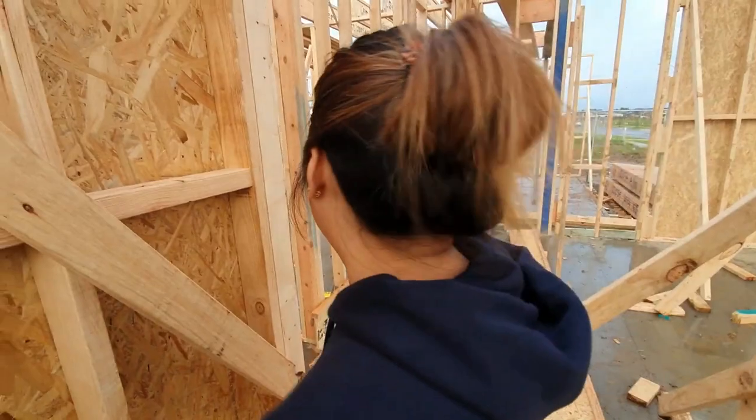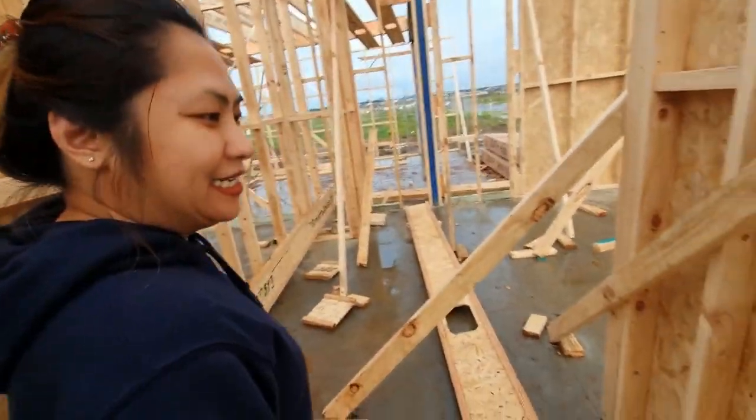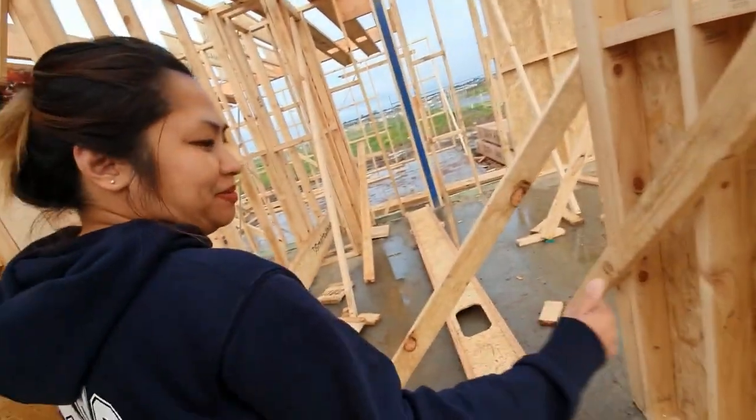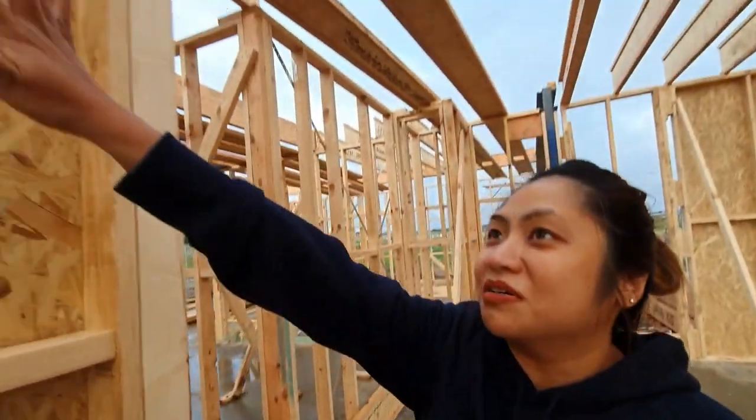Open. Come in. Oh, hello. Welcome to our home. Can you do a quick room tour? First, the ground floor. This is the ground floor. This is the hallway, the entryway, the main hallway. I'm thinking of putting a mirror in here.